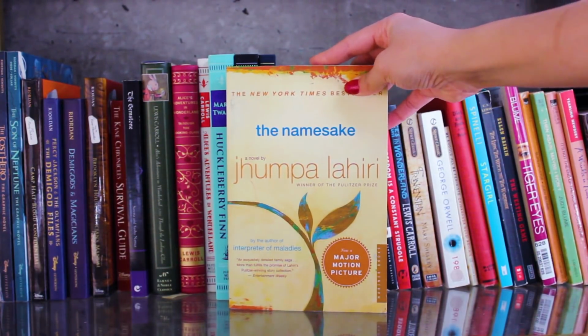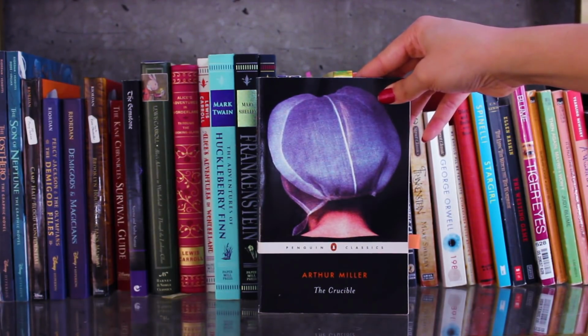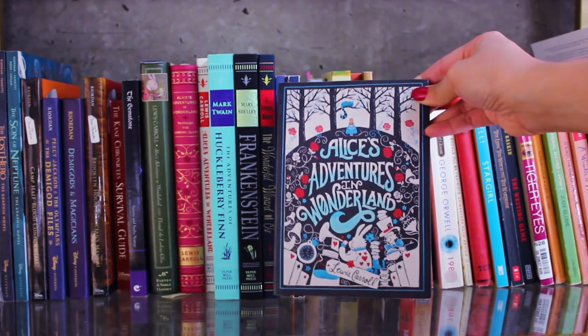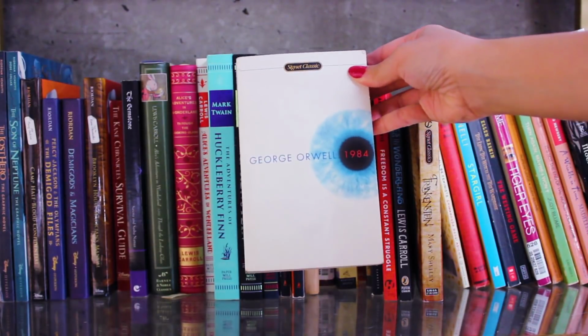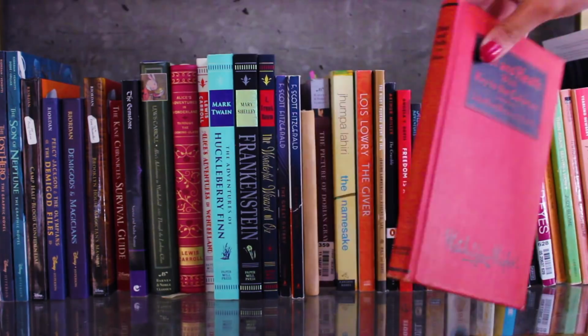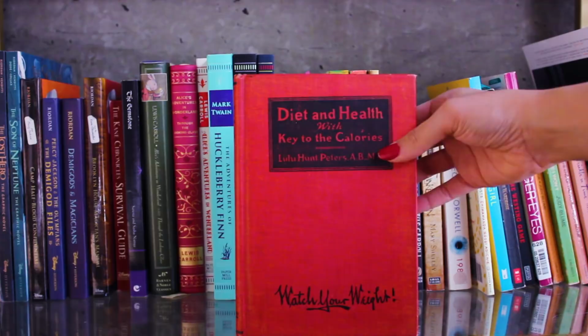The Namesake by Jhumpa Lahiri, The Giver by Lois Lowry, The Crucible by Arthur Miller, Freedom Is a Constant Struggle by Angela Davis, another abridged version of Alice's Adventures in Wonderland, another mass paperback edition of Frankenstein, 1984 by George Orwell, We Should All Be Feminists by Chimamanda Ngozi Adichie, a super old book that came out in 1920.